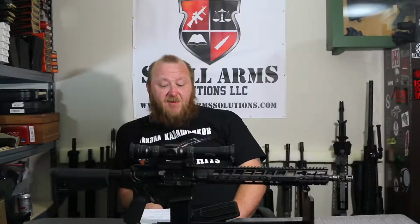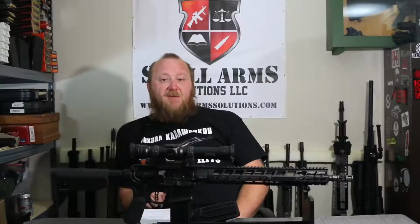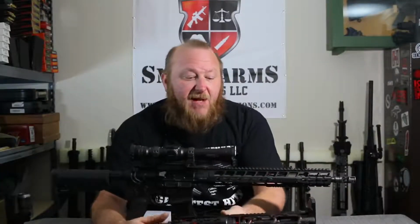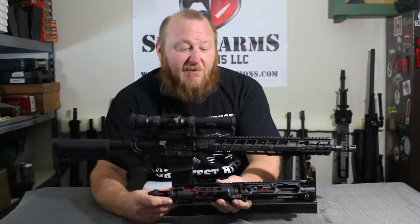So I think what we're going to do now is go over some of the advanced features on here, but we also have a treat. Now, it's one thing to tell you guys how things work. It's something else to be able to show you. Primary Weapon Systems was kind enough to loan me a cutaway.